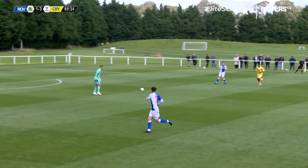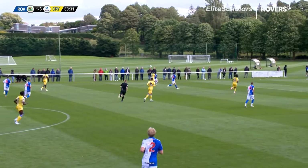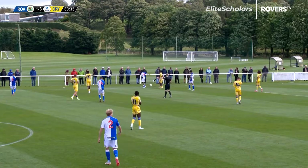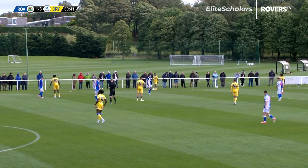Litherland. Barrett goes long. No real time to waste for Rovers. Powell tries to get on the end of it. Kapora's with him. It's going to be a Palace throw in now. Keep it in there, Benny. Keep it in.